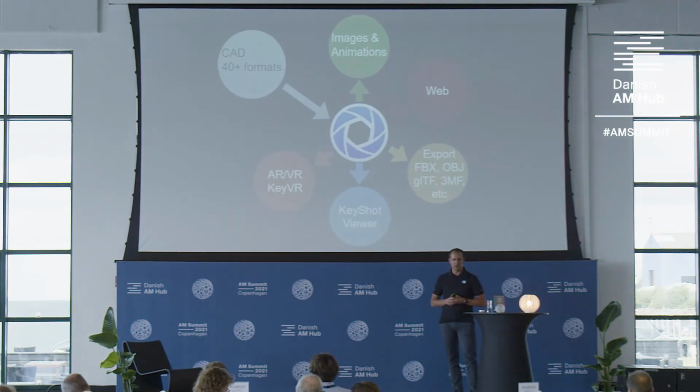And it's not only about getting still images and animations out. We see KeyShot as a hub for visualization. There are so many options to get pictures and models out in other formats today. So I'll just touch upon AR and VR, where you put on goggles, and I will touch upon the 3MF integration we made with Stratasys.